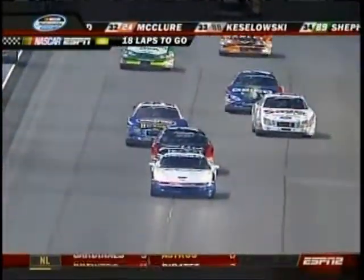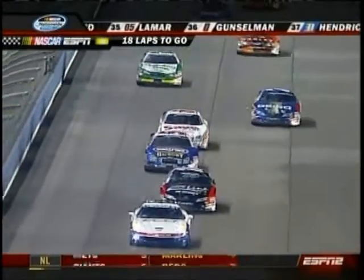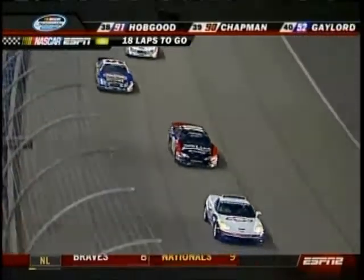Okay, these guys have made, I think, their last pit stop. They've got the tires on the car. The one thing I think this might do is we've seen Kyle Busch be able to get out on these fresh tires and get a big lead, and now they've closed these guys up, and if they don't change tires, maybe Carl's going to have a shot at him.